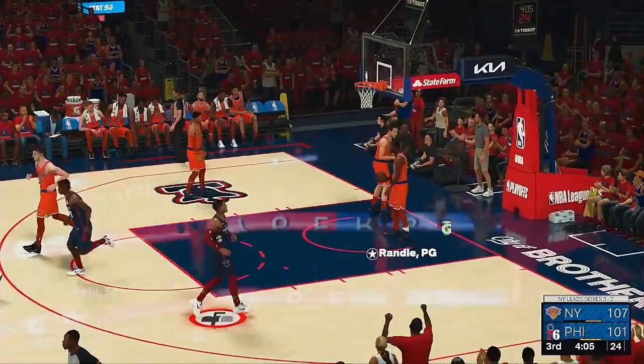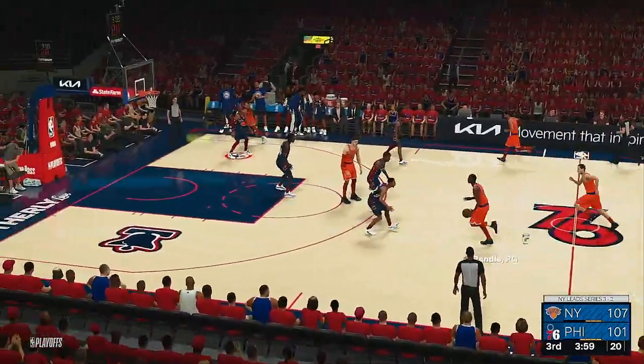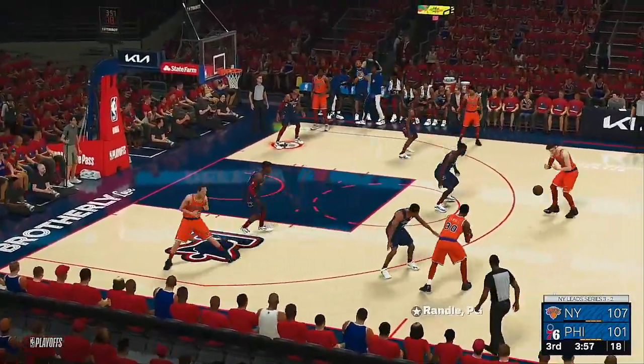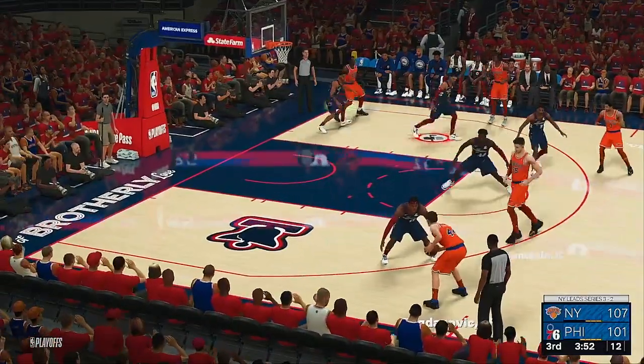Hield against Randle. That one's in there. The New York lead is cut down to 6 and the bucket from Hield. Tell you what, the defense does a good job on Buddy Hield. This guy just so good at concentrating through a contest.